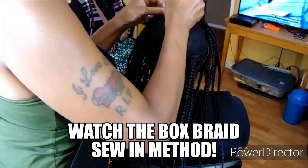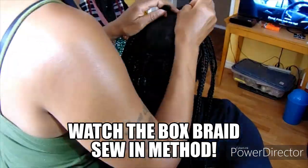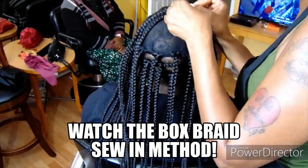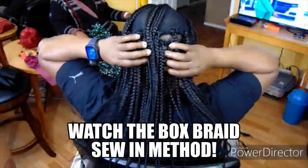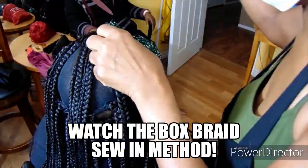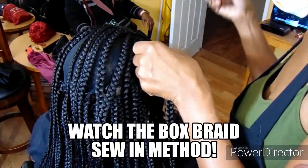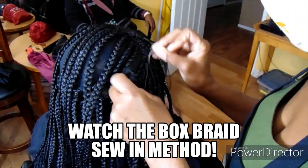So yes, here it is. I am doing my sewing method. Yes, I am sewing these crochets to the wig cap on her head, and this is going to be nice and full. I am going to eventually slow it down a little bit so you can see. We used 2 packs of crochet box braids. Again, they are 20 inches long. We used color 1B, and I'm going to show you the other color that we used in just a moment.